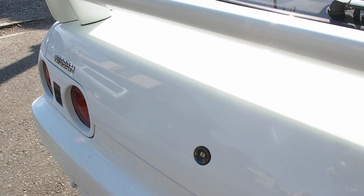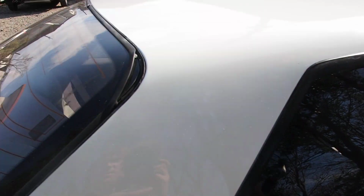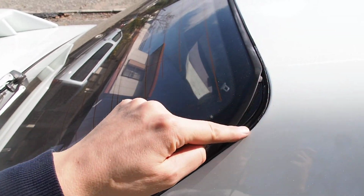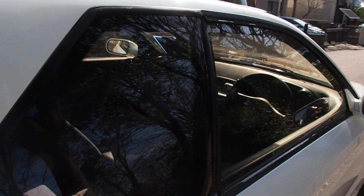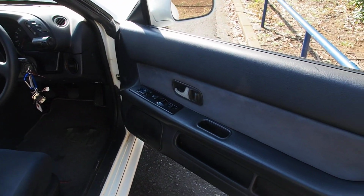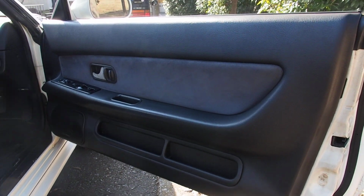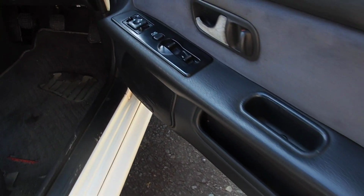These days, rusty GTRs are a thing. It is sad. Another common GTR thing. It's funny, you see so many GTRs and you just see the same problems on all of them. Same problems. Not this one. It doesn't have any rust. Okay, so this is fine.